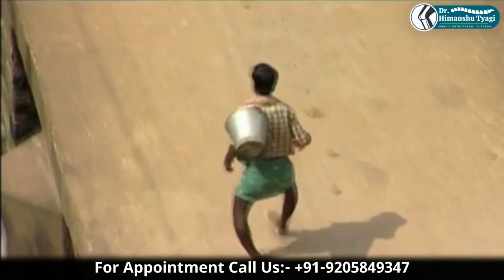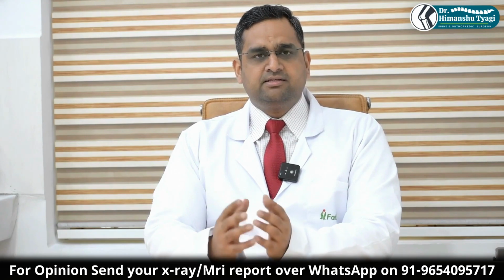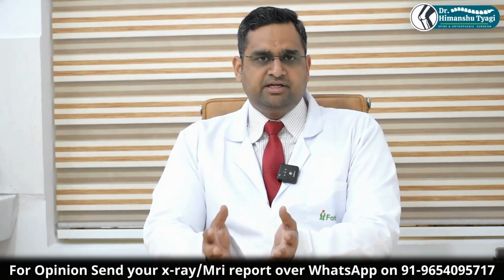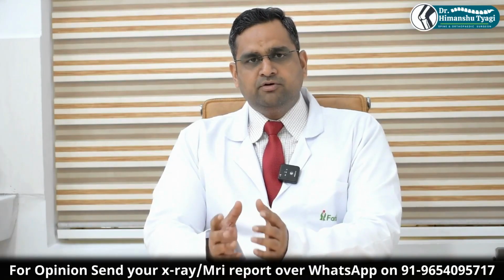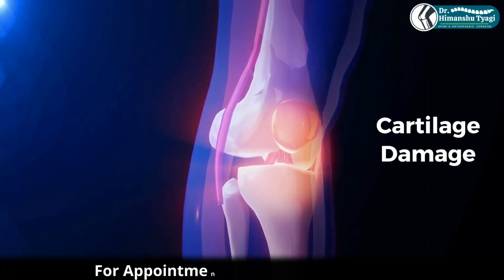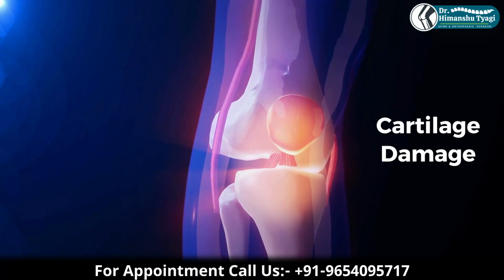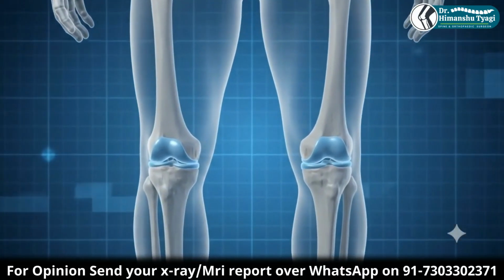It is actually a vicious cycle. When the body weight increases, the transmission also happens more towards the inner side of the knee, that is the medial compartment. More weight leads to further cartilage damage, and this cartilage damage leads to more bowing. More bowing causes more arthritis, and more arthritis causes more bowing. So this becomes a vicious cycle.